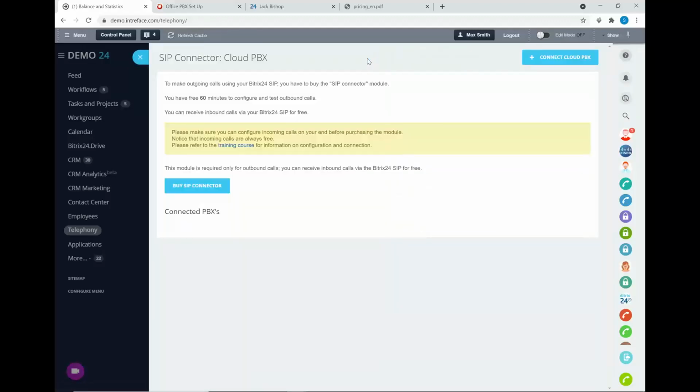And once you've done your testing and connected, and hopefully that works okay, you then need to purchase the SIP connector. And the SIP connector will cost $49 per month to actually rent that SIP connector. And you can then import as many phone lines as you require.